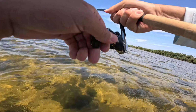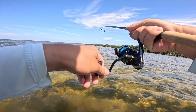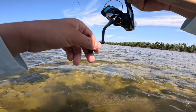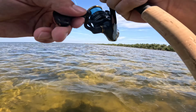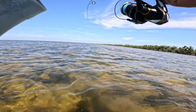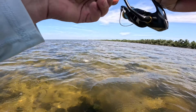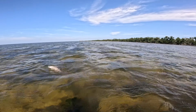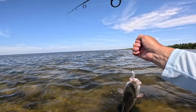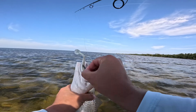Come on. Nice. Another redfish. It's a redfish. That's a red? Yeah. Oh, it's actually trouty coming across the surface. Yeah, me too.